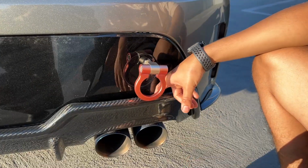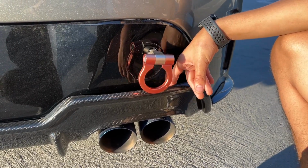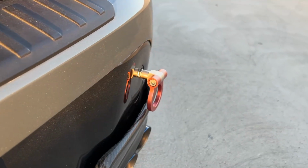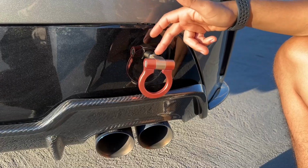Next mod I have right here is this gap, just to remind myself of all the people I've gapped before. So if you guys catch me in the streets, look at this gap, you guys have no chance against me. It's actually this tow hook. It's more for looks. It's not functional at all. I know Cusco did drop a functional one.